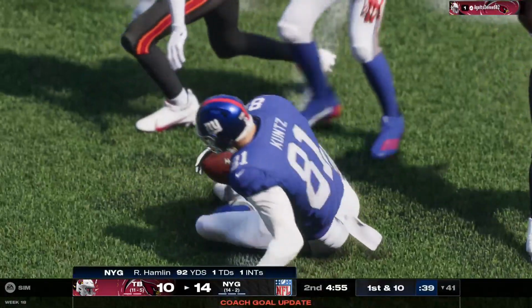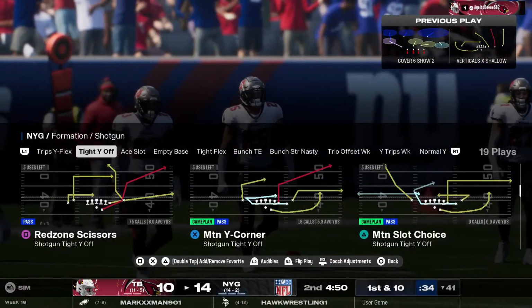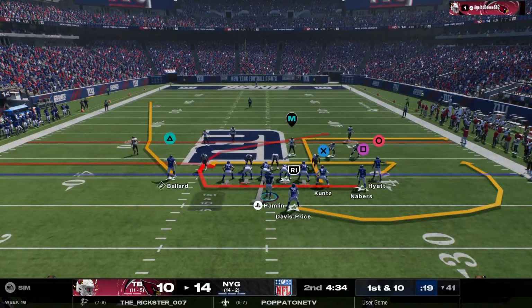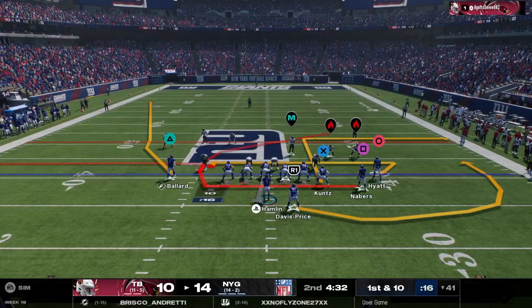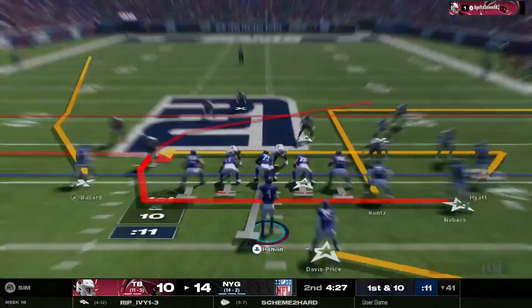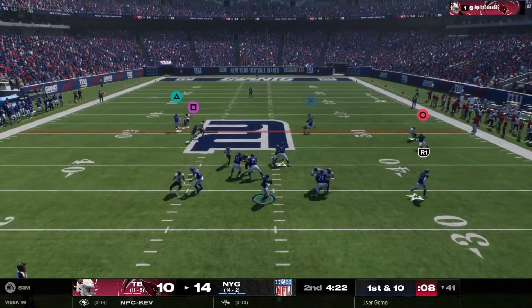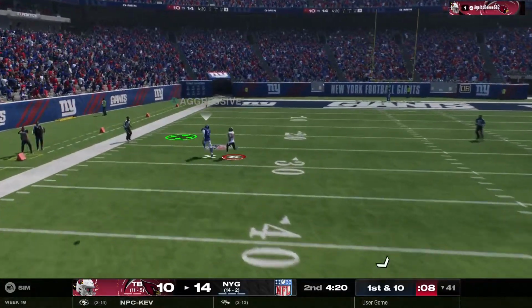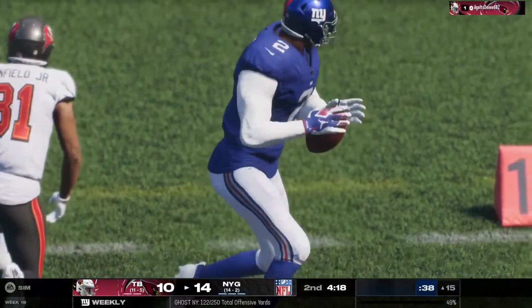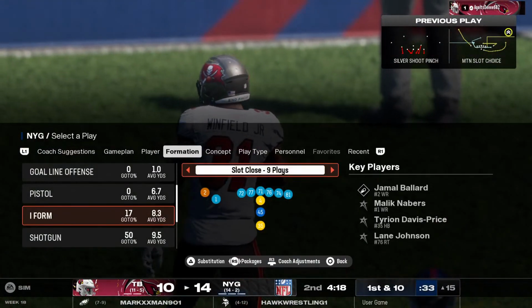Finds him on the crossing route. And he's down after getting this up to the 41. It's a gain of 22. And it's good enough for a New York 1st down. First down. 1st and 10 at the 41-yard line. Back to throw now. He puts everything behind this one. Brought in inside the 20. It's a huge pickup on the play. And the Giants will have a 1st down.